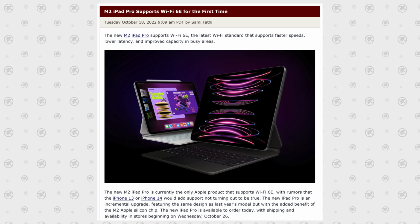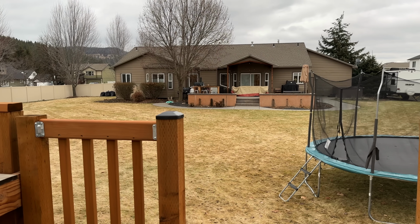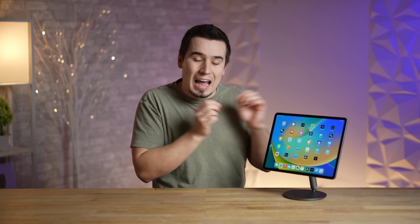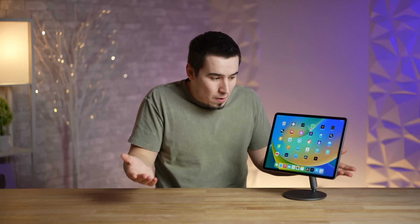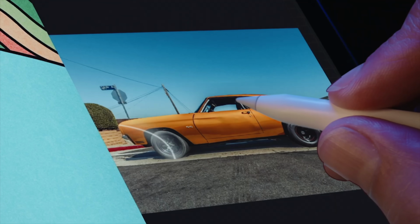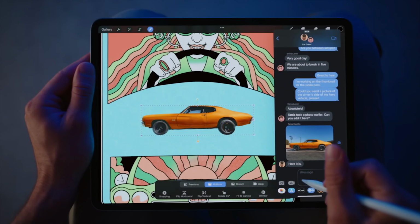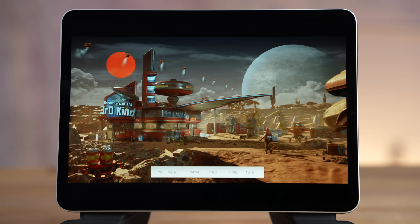Sure, it has Wi-Fi 6E, but honestly, it's kind of a gimmick right now. It's not really worth it to get Wi-Fi 6E because you have to have the router, and then all of a sudden the range isn't that good, so it automatically kicks down to 5 gigahertz anyway. Yes, we have the new Apple Pencil hover feature, which could be cool for artists, but for people who don't draw every day, it's not gonna be a big deal. It's just a nice little bonus. And other than that, there's really nothing else that you're getting except for the M2 chip.